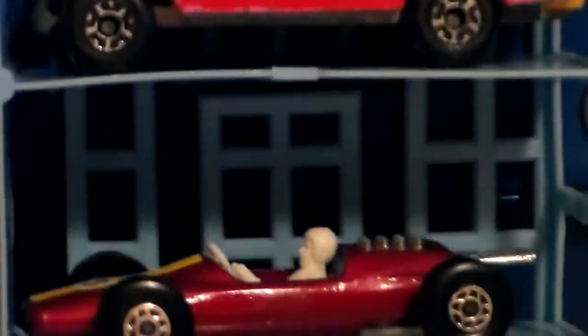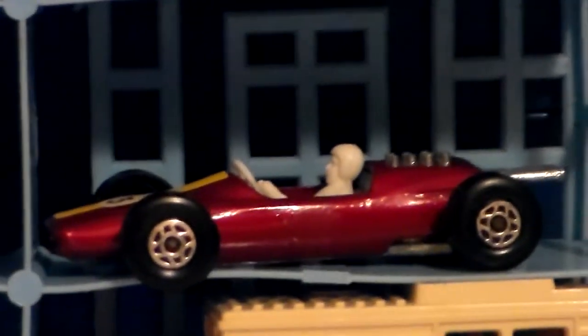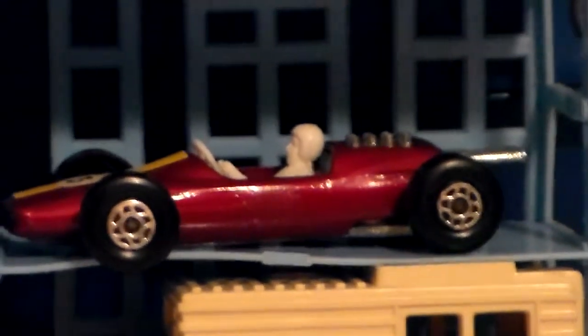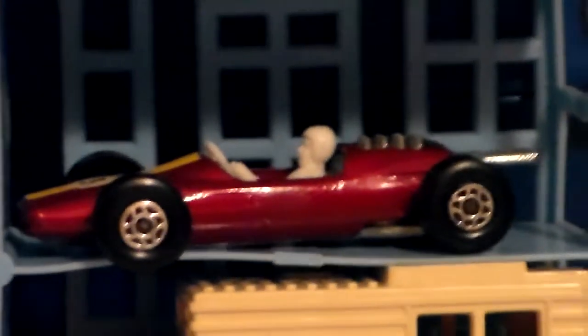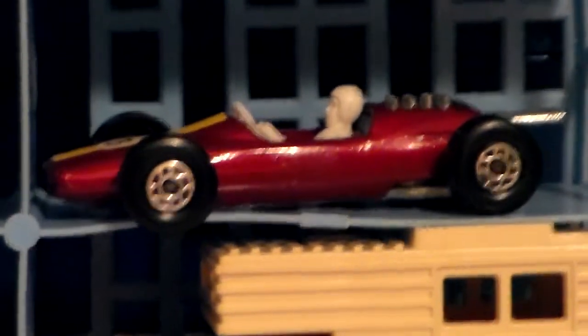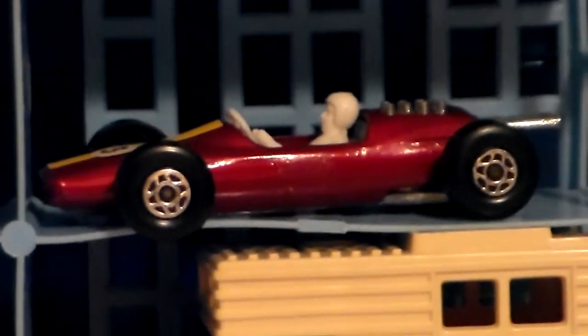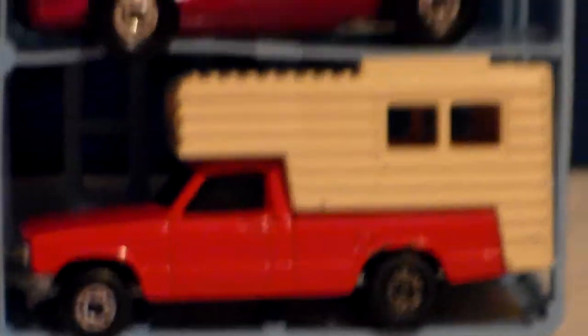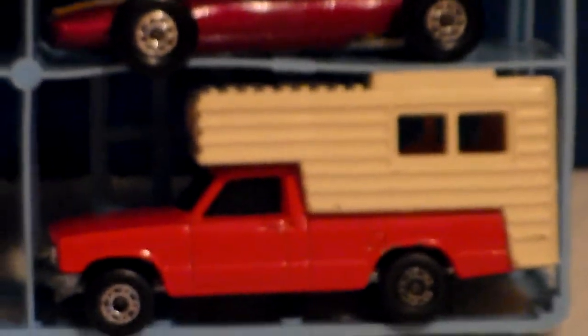I grabbed it. Another CJ7. This was in a lot I bought at a flea market or yard sale. I can't remember exactly where I got it, but it was in a bag with the rest of the cars. I'm not crazy about these style race cars. It's just not my style. And a little Courier with the camper. I never had that one as a kid that I recall.